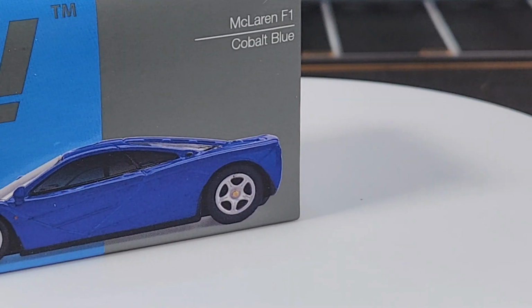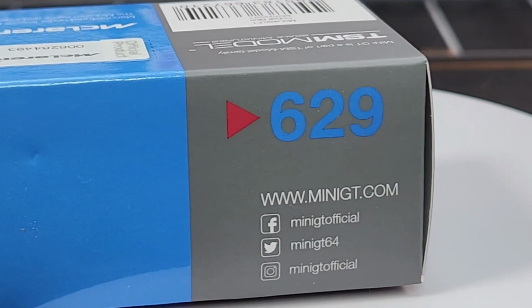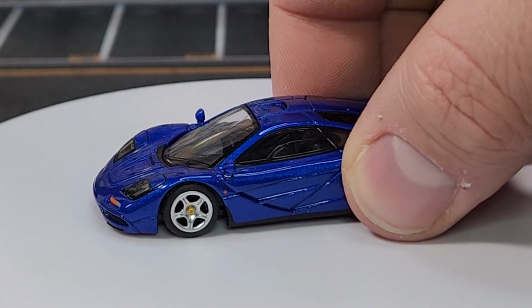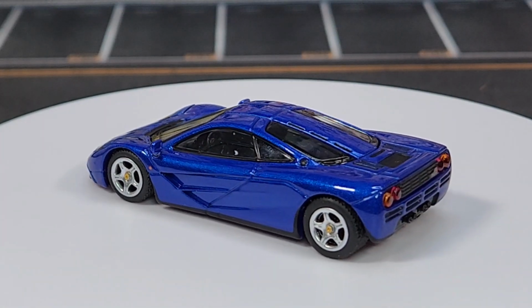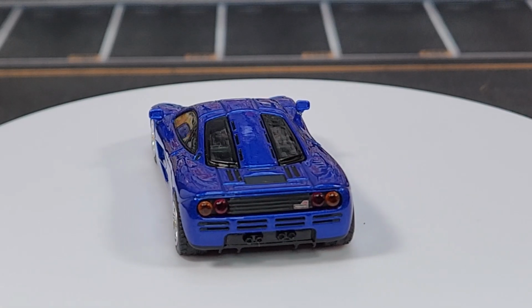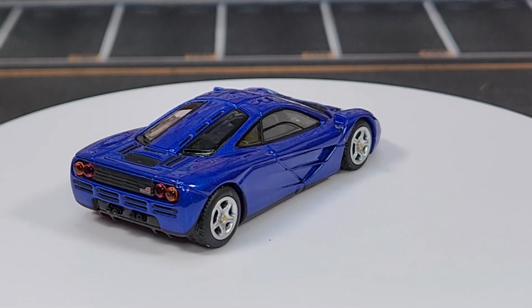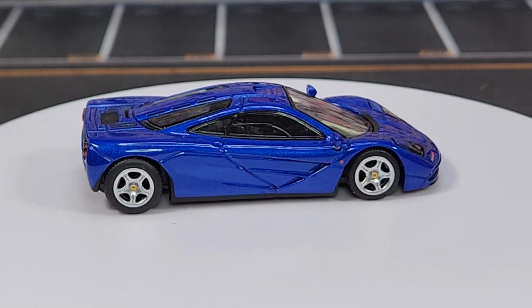adjustable. All right, McLaren F1 in Cobalt Blue. This one is number 629. I do believe this is the third deco we've seen for the regular one. I might be off by one of those. It debuted in silver, though. I know we have it in silver. I know we've either gotten it in black or we're going to get it in black. But now we have this one in blue. But it looks good. All the details look good.